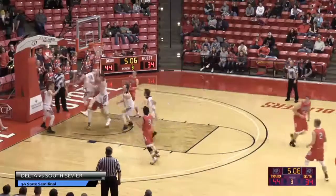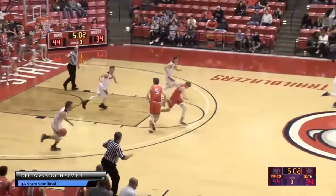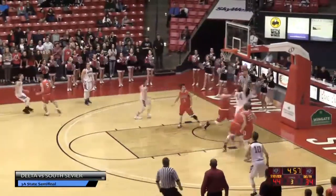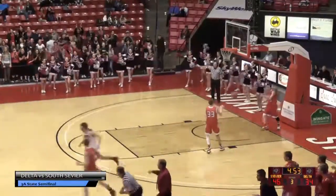Puts up the runner, off the rim, off the glass, no good. Rebound Peyton Wood for Delta, or for South Sevier, excuse me. Now Caleb Barton coming the other way, trying to add to South Sevier's 10-point lead. He'll drive right side against Burton, got by him, scoop it up and score. Caleb Barton with 12. Beautiful move there by Caleb Barton.